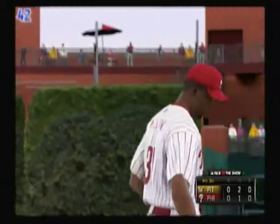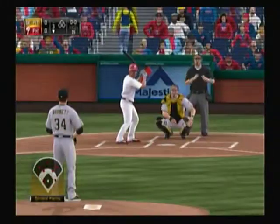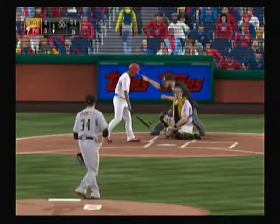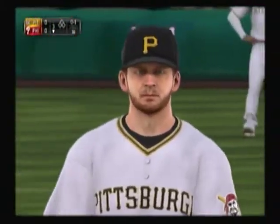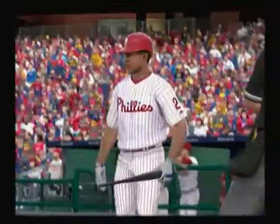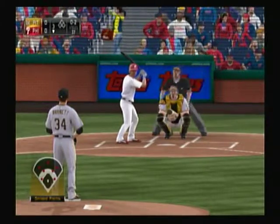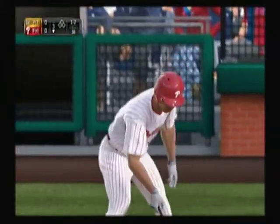No score. Ben Revere makes his way to the plate to get us started here in the bottom of inning number 3. Ben Revere. First offering on the way. And he starts the number 8 hitter with a strike. 0-1. Here's the pitch. Just got a piece of it as it's fouled back. Pitch on the way. And they'll try to bounce a curveball on 0-2, but he holds back. It's 1-2 now.